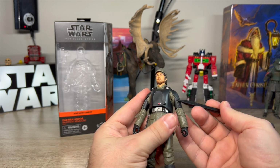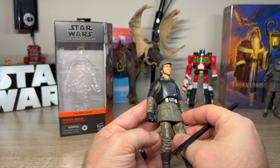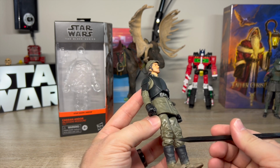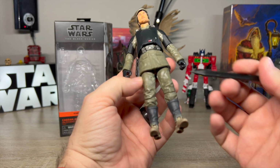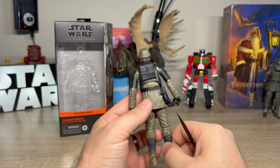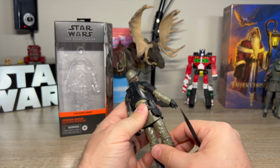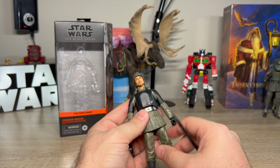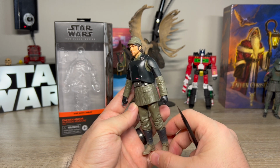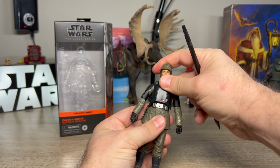We have some sculpted painted bits on the arm. There's no paint here. The belt is painted pretty nicely, and then we have the boots with some paint on them. So there's a lot going on here, but also not a lot going on. It's a fun juxtaposition, but it works pretty well for just being a drab Imperial uniform. That's what it is. It works.